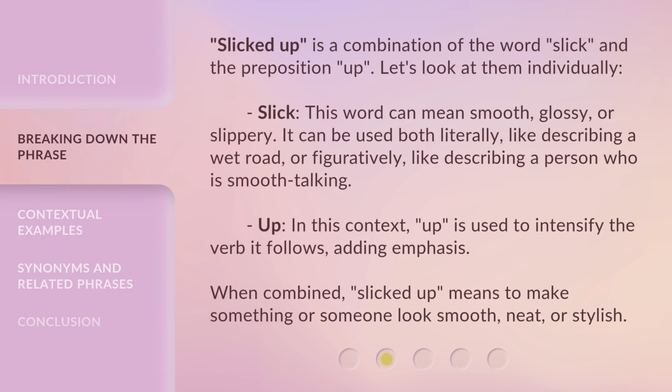"Slicked up" is a combination of the word "slick" and the preposition "up." Let's look at them individually. Slick. This word can mean smooth, glossy, or slippery. It can be used both literally, like describing a wet road, or figuratively, like describing a person who is smooth talking. Up. In this context, "up" is used to intensify the verb it follows, adding emphasis. When combined, "slicked up" means to make something or someone look smooth, neat, or stylish.